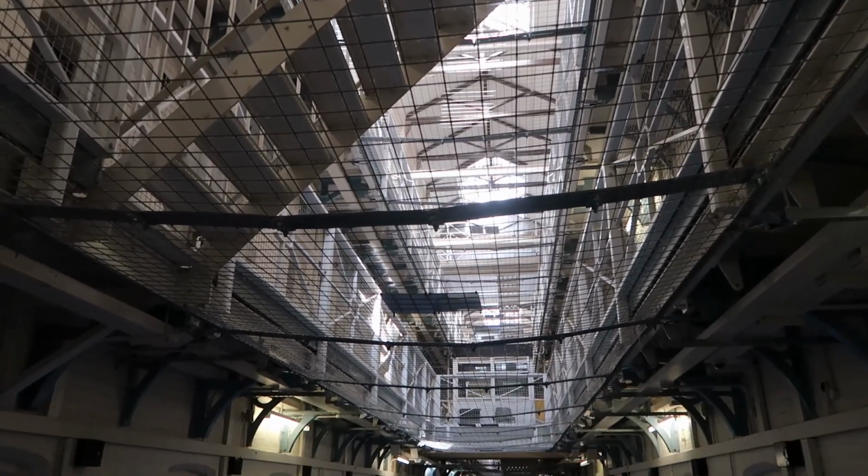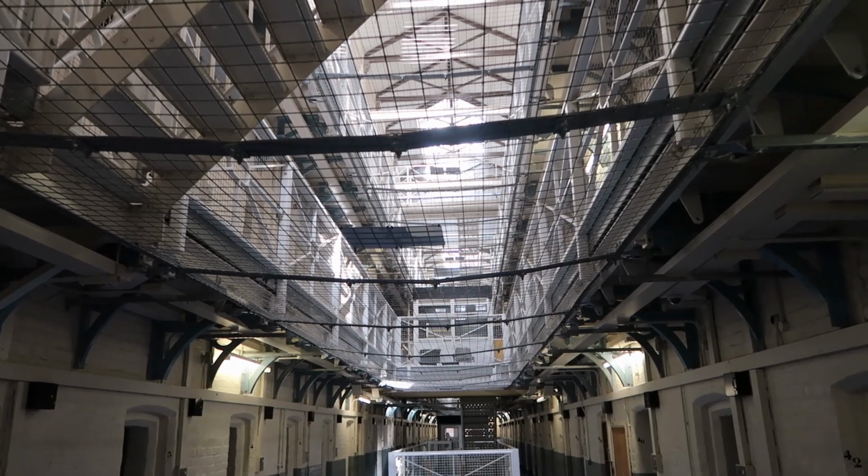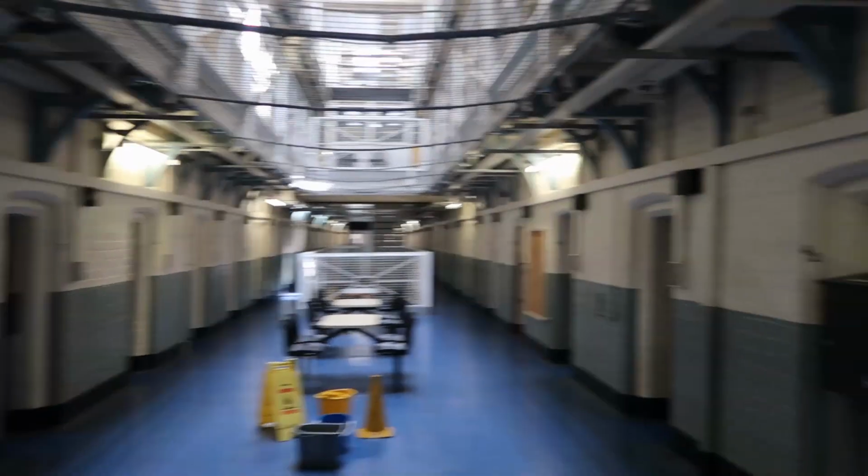Can anyone think why they have all this netting? Yeah, so they can't jump up. Well, they can jump, but they can't kill themselves.